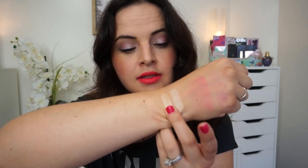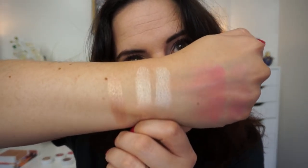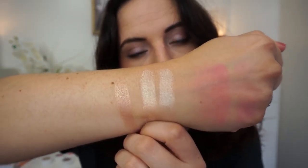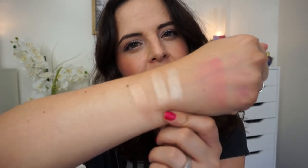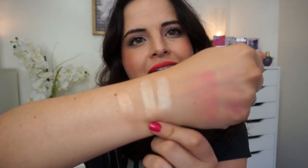Here's my Opal, I just have a little mini Opal. So we'll start with Mary Lou. There you are, baby. This was my holy grail highlighter, has been forever. Mary Lou's gonna be on the right. Check that out. Looking at them, it looks like Mary Lou is very slightly peachier, but you're never gonna be able to tell that on the cheeks. Never, ever.